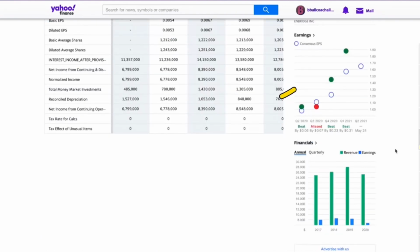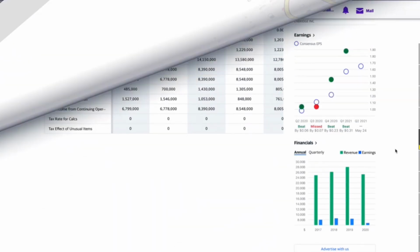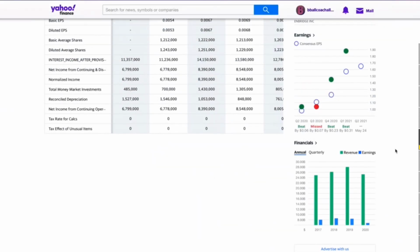And of course, as we can see here, they've had some great earnings. They've blown out 2 quarters in a row. They've been tight on 2 quarters. They've had a loss on this quarter, but I shouldn't say loss, it's more of a miss, but that was more or less because of loans and things with COVID-19.